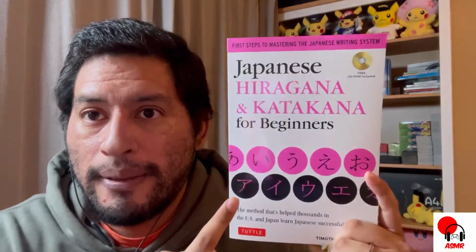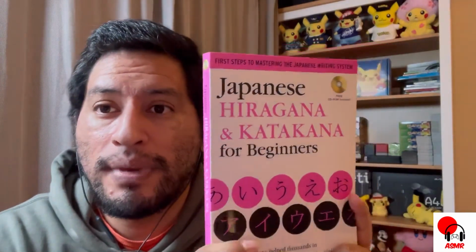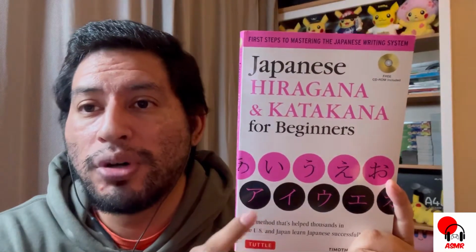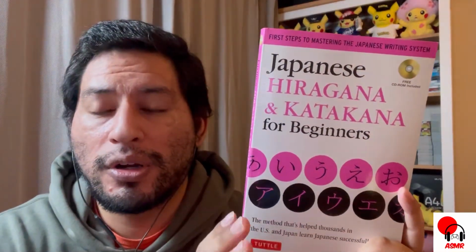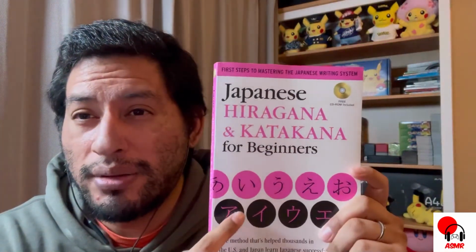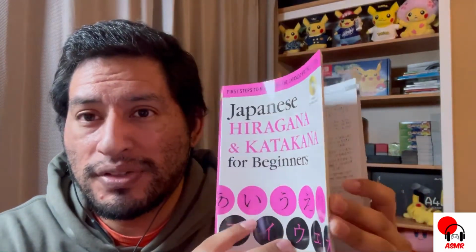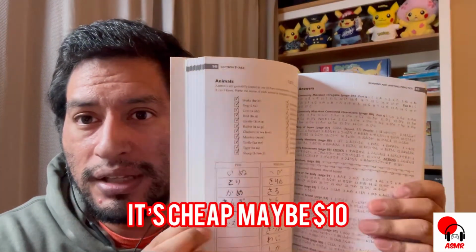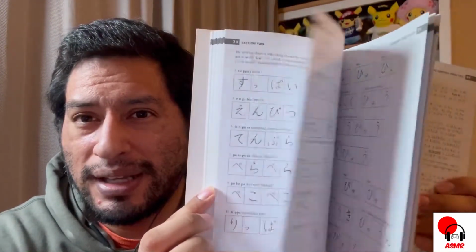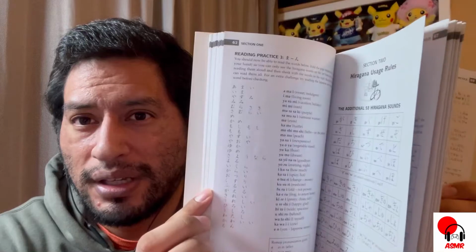Now, the other thing that I do recommend is not necessarily an application, but it's this book. This is the first book that I ever tried. This is Japanese Hiragana Katakana for beginners. When I was studying Japanese, this is the first book that I ever used to learn Japanese before I searched anything on YouTube, anything like that. Very, very helpful. As you can see, I completed most of the book. I would say like 95% is done.